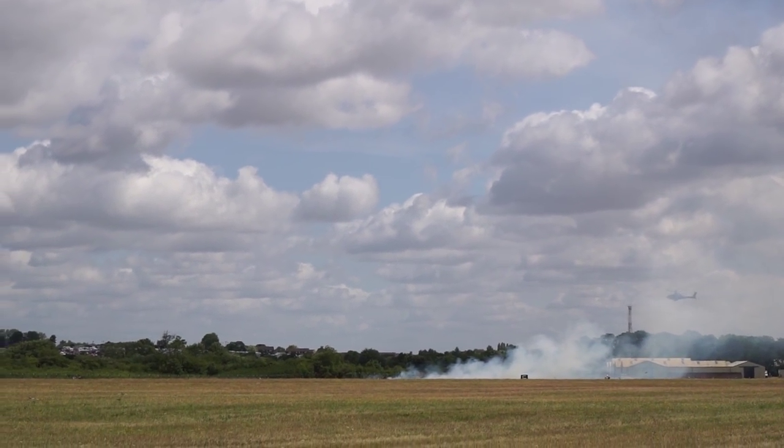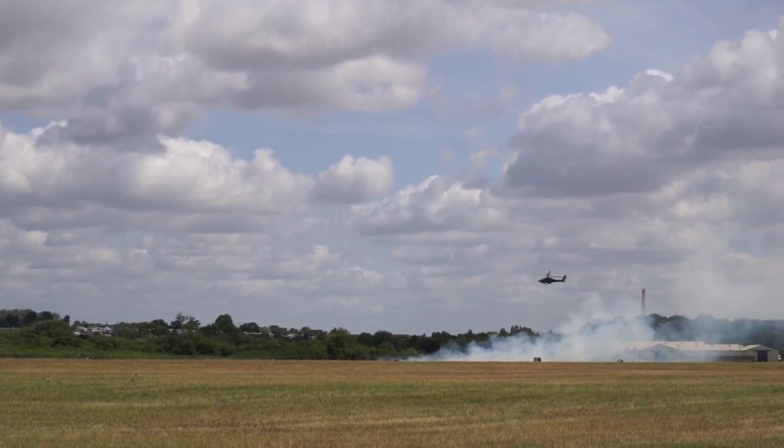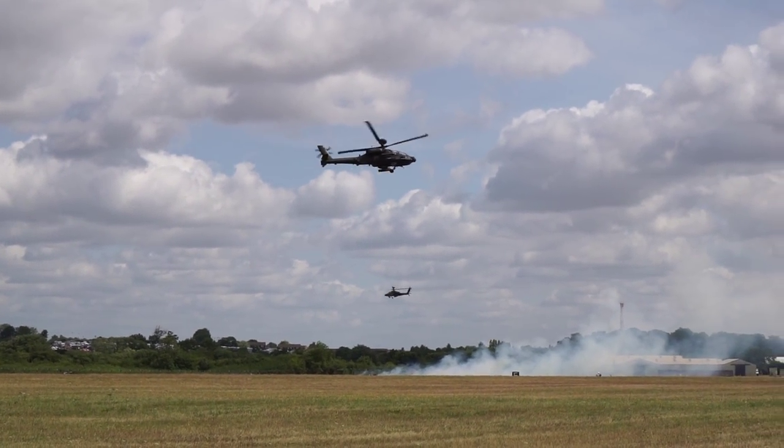Gunship, target, RPG team, left wheel, engaged with 30mm cannon. Gunship, you clear the mark with 30mm.